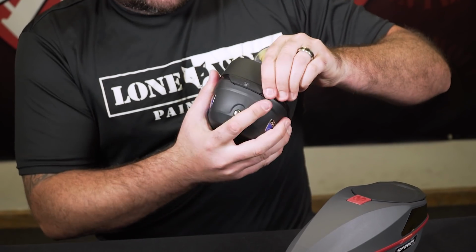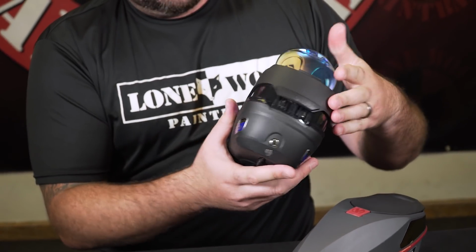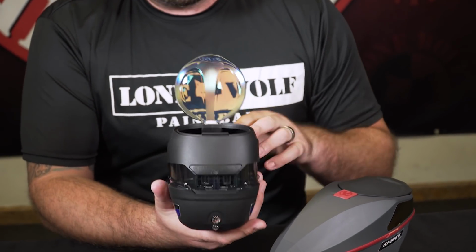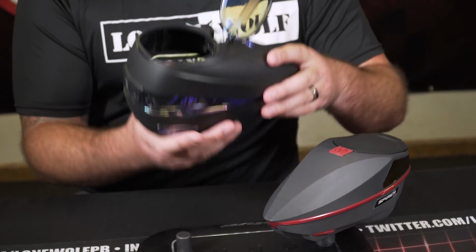It's got a slide lever. Slide it over to this side, and since it's brand new, it's a little hard. But you can go from 200 to 260 paintballs by the slide of this lever. Now, most people say that's an excellent feature. And yes, it certainly is.